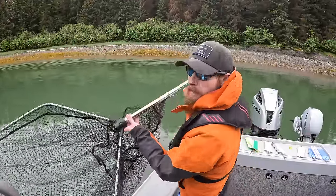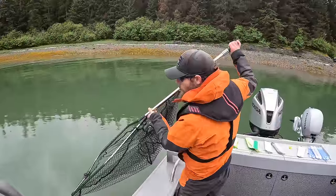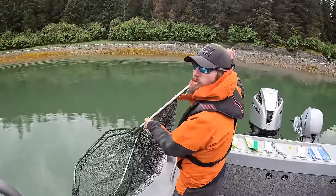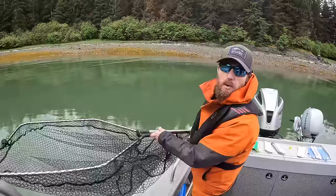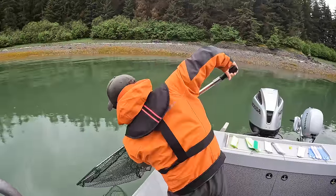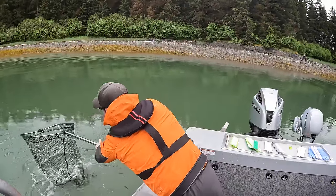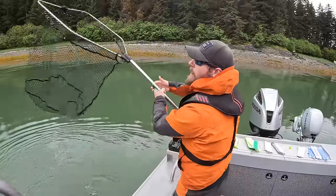So right hand on the back, left hand up here, hold it up, and only when you see the fish close enough, that's when you take a stab. And I like to think about it as a stab. You wanna stab it downward and outward. So you stab down in the water and out, and then pull it up. So stab down and out and up.